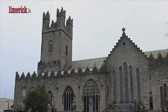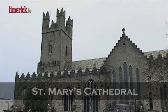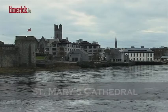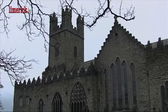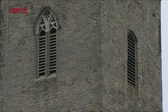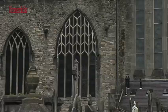The Cathedral of St. Mary, Blessed Virgin has had a long and eventful history. The cathedral has seen many changes as the city expanded around it, and it remains today the oldest and most historic building in Limerick. While the cathedral is a beautiful and historic building, it is still used today for its original purpose, as a place of worship and prayer.